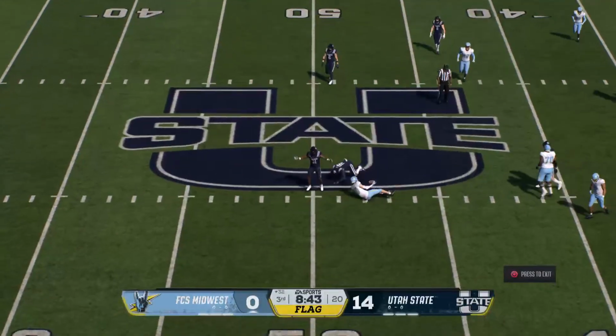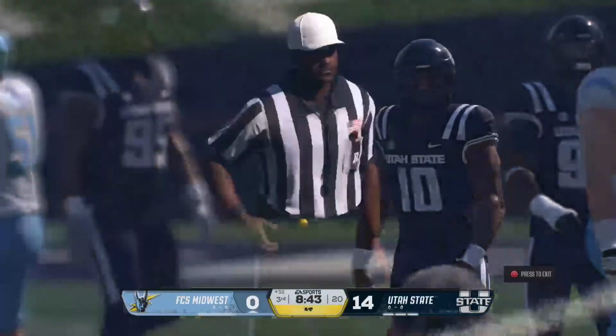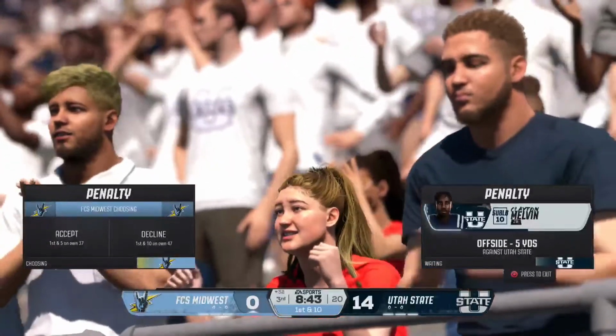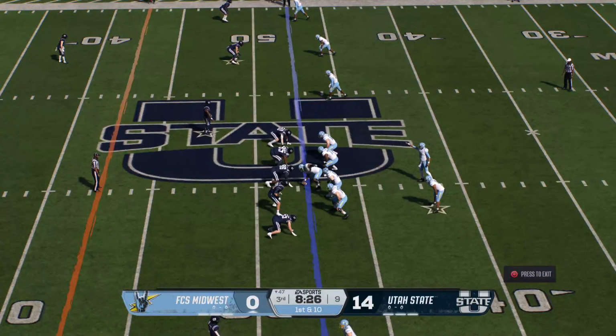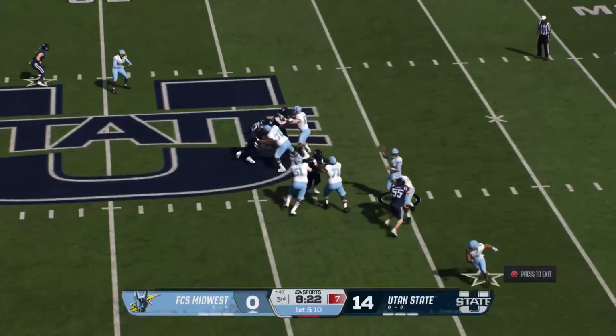Hold and finds his man on the left. They make the stop, but there is a flag on the field. We'll see what that's all about. Offside, defense. They'll decline the penalty here, and the result of the play stands. As a defense, you hate to let them move the chains on a penalty, but that's what they did. It's 1st and 10.